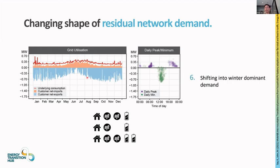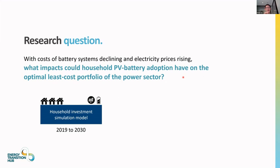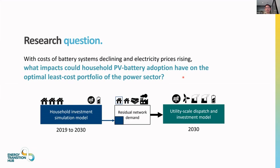So the question that we wanted to address is, how do these physical outcomes, 8,760 hours worth of changing demand, affect this optimal least cost portfolio in the power sector? The approach that we took is to use a household investment simulation model and run that from 2019 to 2030. So every year it chooses to make an investment if the conditions are right for each individual household. We scale that up and say, this is the percentage of the household sector that's willing to invest. This is the change in the residual network demand as a consequence. And now we've got an overall network demand that we can then feed into a utility scale dispatch investment model to go, so what is the portfolio effect?